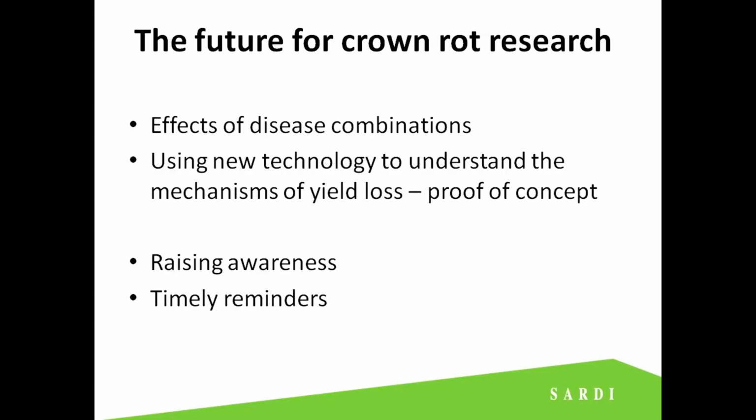So, future, I've been working on it for a long time. I still see no simple fix. However, there are a few things. One is about the effects of disease combinations. I think crown rot is causing more yield loss problems where, say for instance, there's root lesion nematode present. I would like to quantify that. I'd also like to have a little bit of a look at mechanisms as well. We still don't quite understand why yield loss occurs from crown rot.